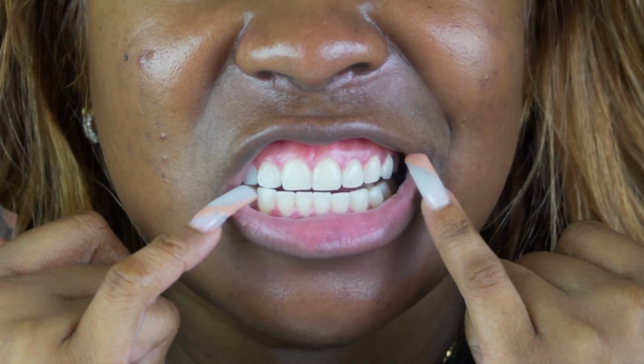Alright you guys, so I just finished and this is how my teeth are looking. I'm gonna zoom in. That's how I whiten my teeth. That's how I maintain my teeth. That's why they're always so white.